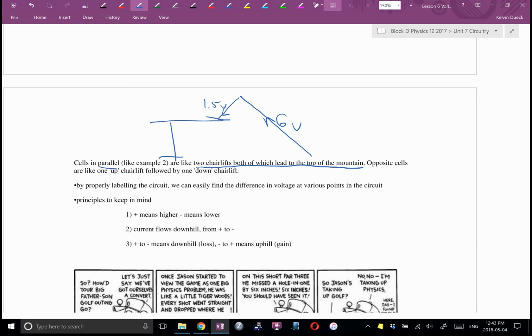So, by properly labeling the circuit, we can find the difference in voltage, the potential difference, at various points in the circuit. Keep in mind, positive is higher, negative means lower. So if you're going from positive to negative, you're losing voltage. If you're going from negative to positive, you're gaining voltage. Current flows downhill. Plus to minus means a downhill loss. Minus to plus means an uphill gain.